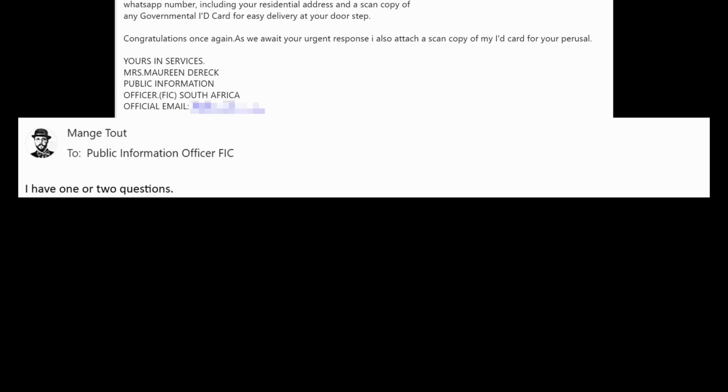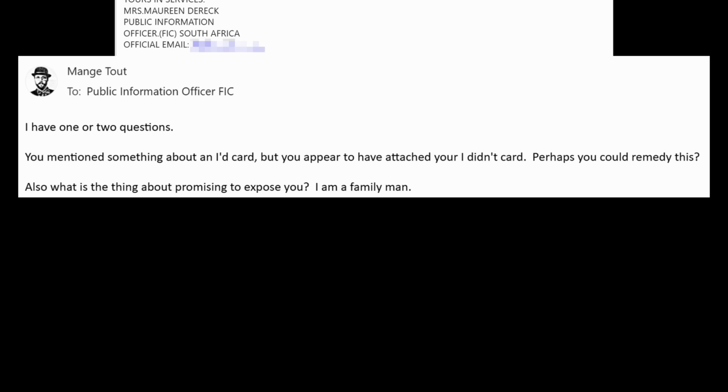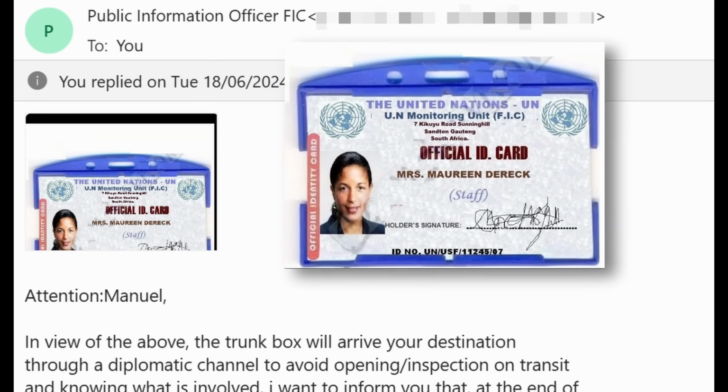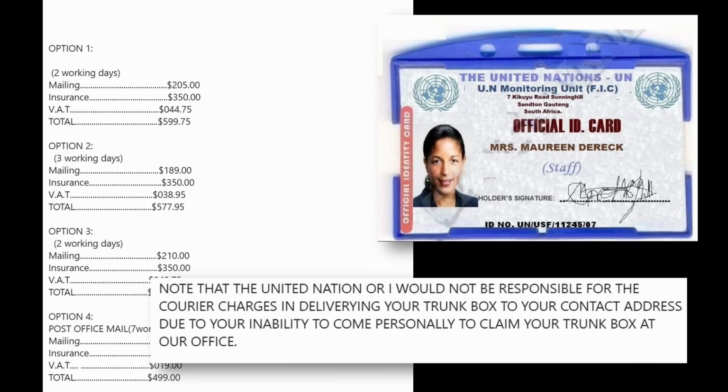"I have one or two questions. You mentioned something about an ID card, but you appear to have attached your ID card. Perhaps you could remedy this. Also, what's the thing about promising to expose you? I'm a family man." There followed an even more absurdly long and templated email, this time with the ID card attached, a bit of a disappointment if I'm honest, and also offering me 4 different options for delivery of my consignment, a trunk box, presumably filled with money or something, to my doorstep.